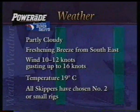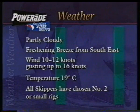Here's today's weather. A freshening breeze from the southeast. Wind 10 to 12 knots, gusting up to 16, and all skippers have chosen small rigs. What would an 18-footer be without its wings? They add an exciting element in the quest for maximum speed and are a surprisingly recent development. Prior to the wings being introduced, crews just hung onto the boat as best they could. Wings are a wonderful story.